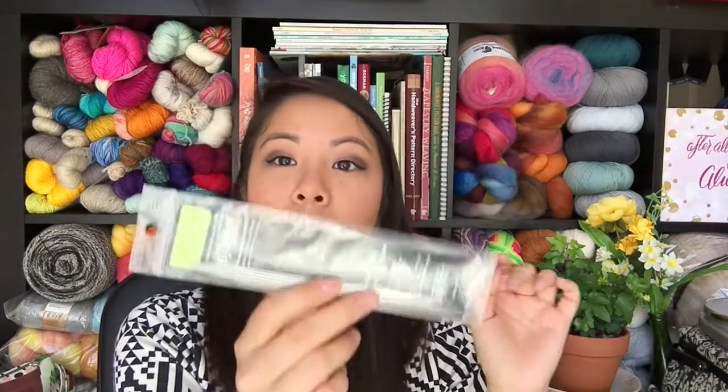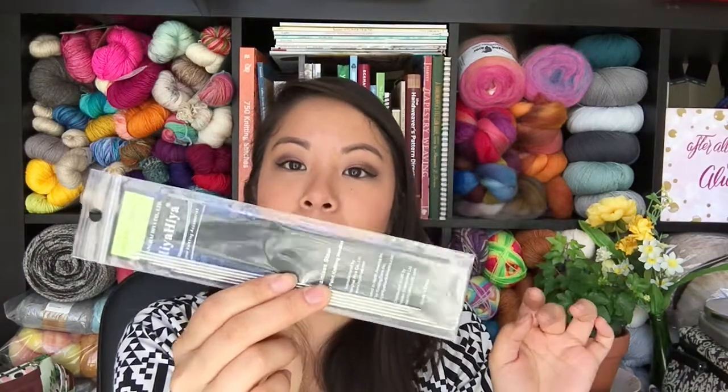So next up is stash. The first gift that I got is a set of size 00 HiyaHiya Sharp DPNs. I was very excited to get the set since I only have size 0 DPNs right now. I wanted to see if the size 00 would work a little bit better for some of the lighter fingering weight yarns that I have.